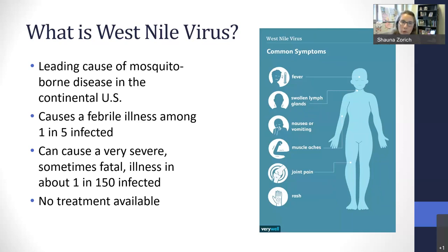And unfortunately, there's also no treatment for West Nile virus. It's really going to just be a supportive treatment. There's no antiviral that we can use. And since it is caused by a viral agent, we can't use antibiotics to treat it, because antibiotics are what we use to treat bacterial pathogens.